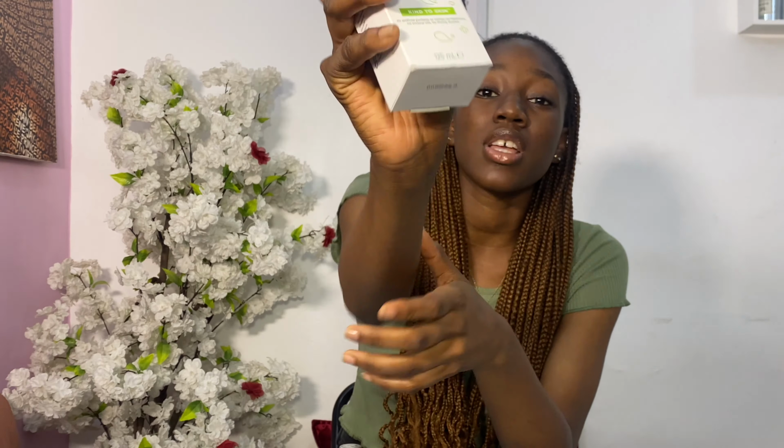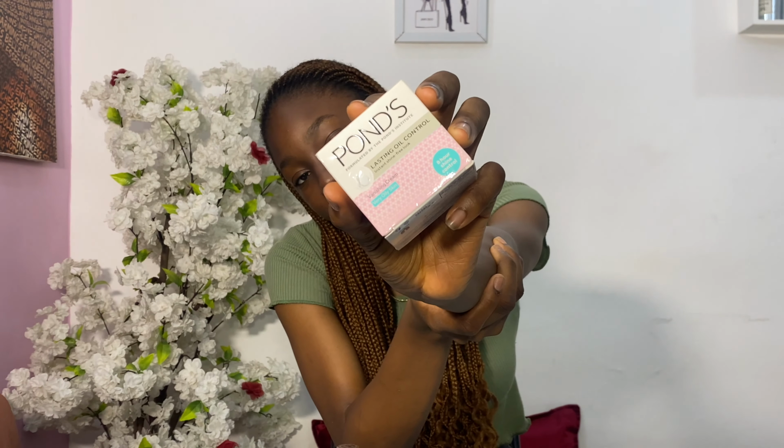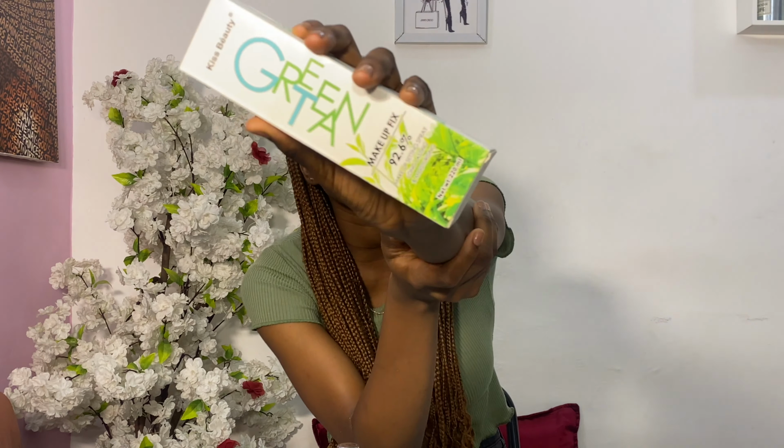I forgot, before we paint your face, we bought moisturizer so that my face will not be doing like iron sponge. Pond's primer. This is the first one. Pond's primer, lasting oil control. Does this one have shade? Oh, okay. Vanishing cream. Okay. And I bought Kiss Beauty Green Tea Setting Spray.